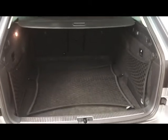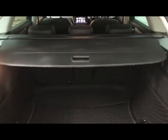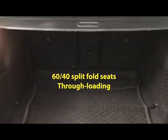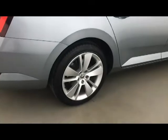At the back, with it being the Superb estate and the biggest of its class in the SKODA family, you do get a rather large boot with an electric tailgate, and the back seats will fold down if you need any extra space in there as well. There is also some through loading for longer items, and you do also get the storage netting as well. This car has got MOT until the 10th of the 11th 2022 and will come with a full SKODA service history.